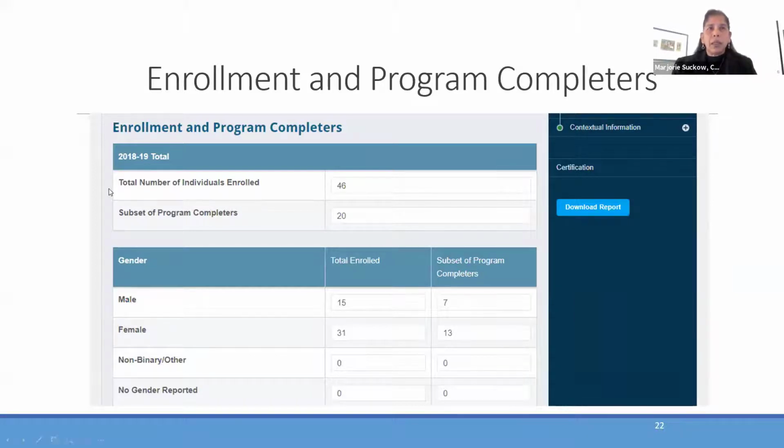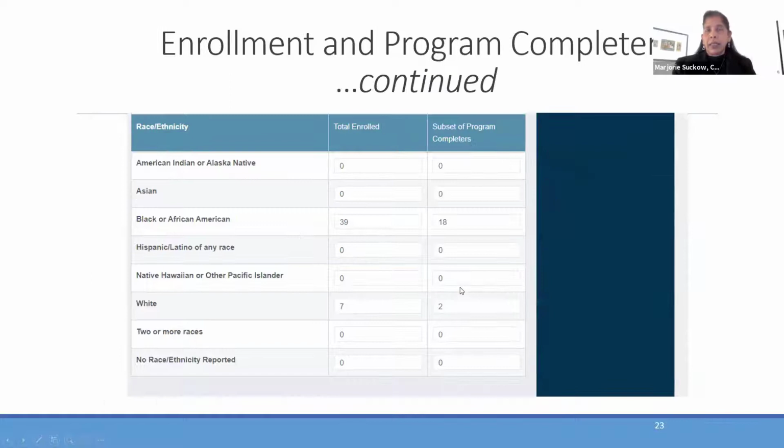So now they changed it. They ask total number of individuals enrolled and program completers as a subset. And they do the same for gender, total enrolled and the program completers for gender, as well as for ethnicity. Both gender and ethnicity have an option now, no race or ethnicity reported. I will say whatever you have on file, report that information. As I mentioned, we use this information a lot to see how our teacher preparation programs are showing a lot of diversity, beginning to look like our K-12. So if at all possible, put your information into the categories and use these categories sparingly.